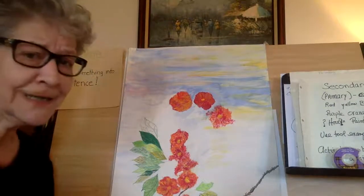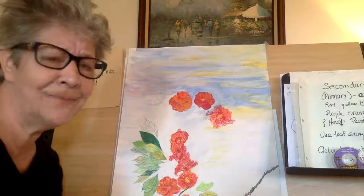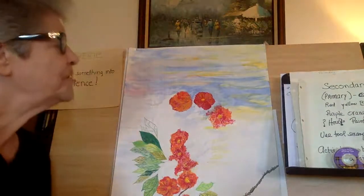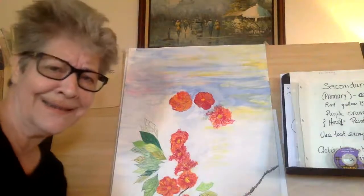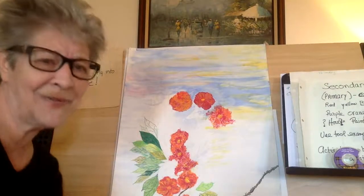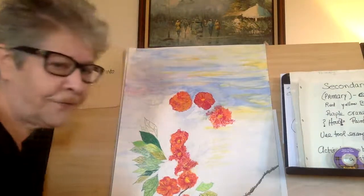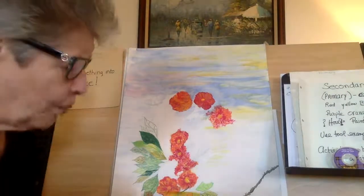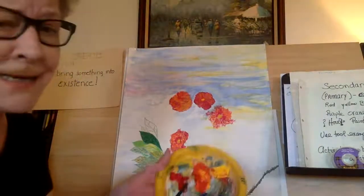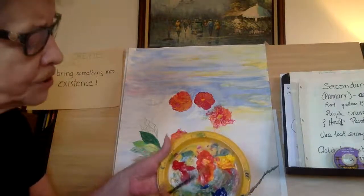So it's important to be willing to explore, to try and do something. And if you don't like the results, just go ahead and try it again. All right. So the first part of our secondary colors is we used red and yellow, and we made orange.